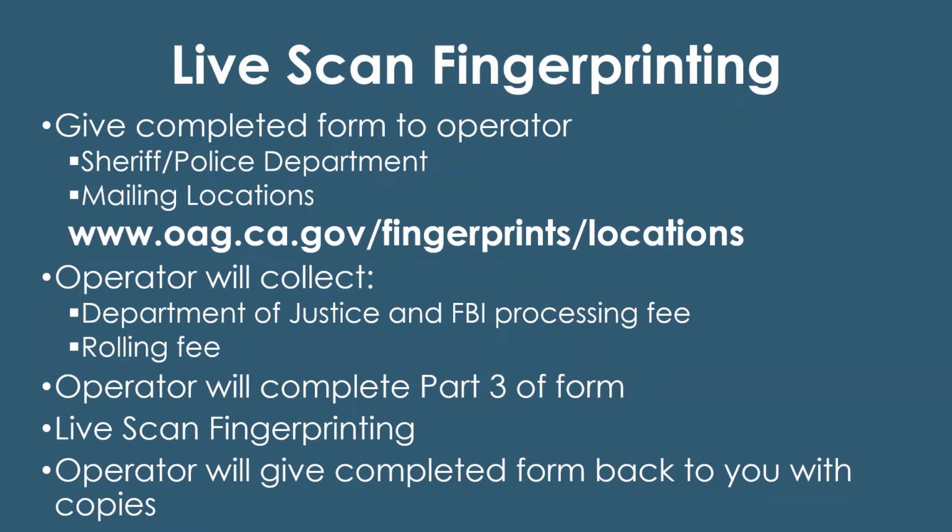And also the operator will then complete part 3 of the form that you give them. They will do the actual live scan fingerprinting, so the rolling of your fingers. And then the operator will give you a completed form back with copies. So you should have a few copies back in your hands of a completed form.